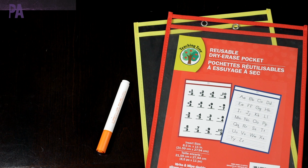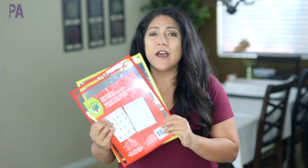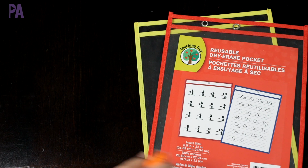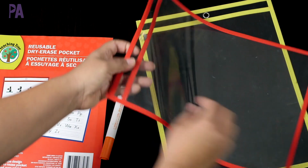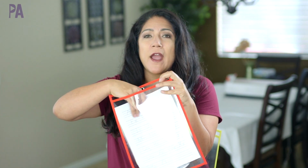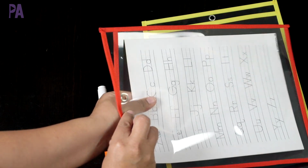My first homeschool hack is page protectors. Now these page protectors are ones that I got from the dollar store. They're made specifically for this purpose, but you don't need to have these, especially if you can't go to the store right now. You can use just a regular page protector, one that you put inside a binder. These are great for dry erase. So if you have a printable, or if you have an activity that you want to do over and over and over again, you can slide it inside this pocket or your page protector and write on top of the plastic over and over and over again. Write on it, erase it, write on, erase it.